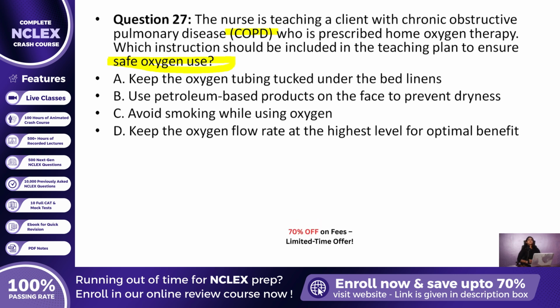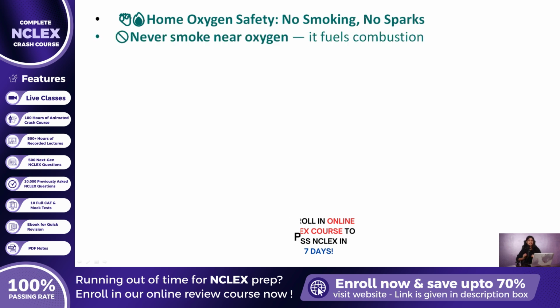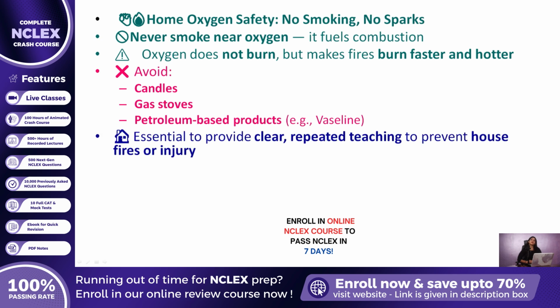The correct option is C. Avoid smoking while using oxygen. Here is the rationale. This is the number one safety rule for anyone on home oxygen. Never smoke near oxygen. Oxygen itself does not burn, but it fuels combustion, meaning that even a small flame or spark could ignite and lead to serious injury or a house fire. Clients should also avoid candles, gas stoves, and petroleum-based products like Vaseline, which are flammable. Clear and repeated teaching on this topic is essential to prevent devastating accidents in the home setting.